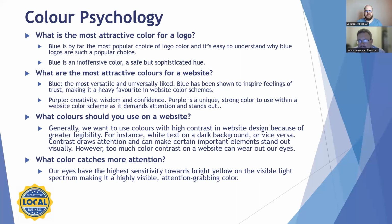Okay, Job, I don't know if you wanted to add anything on that. Yeah, just on that then. Just to come back to our color scheme. That is why we went for the blue, because it's inoffensive, it's safe, it's that sophisticated hue that Jacques spoke about. And it's also universally liked. It inspires feelings of trust, and so it's a great choice for what we're trying to do. Then secondly, if you look at the third point there, from a contrasting point of view, the blue and yellow stands out.